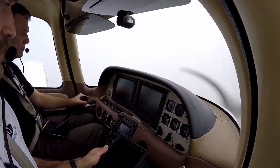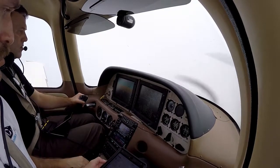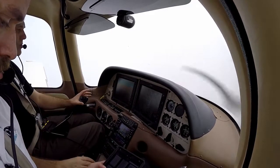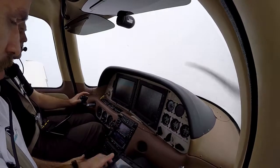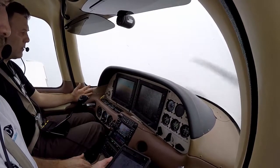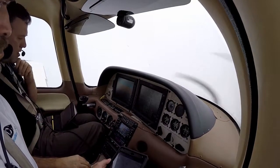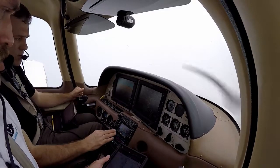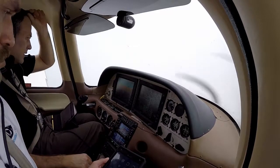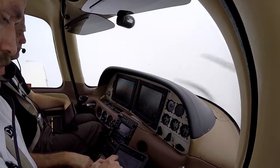All right, 160, 2,500. A little help from George here. Okay. So we've got 109.1 here. We're on VLOC. Heading 160 to join the localizer. Okay. VLOC, so this is the actual ILS, or the localizer that got dialed up there, not GPS. We're looking for the needle to come alive.